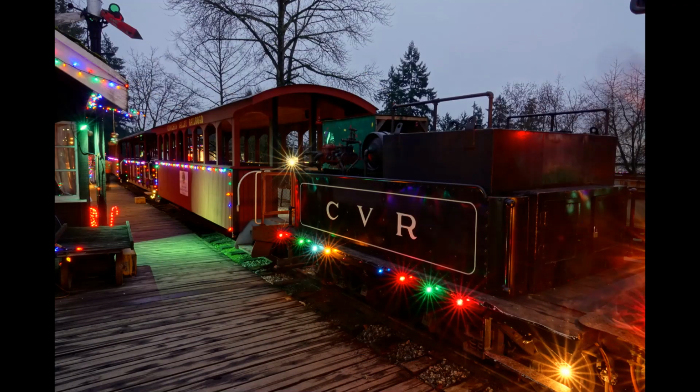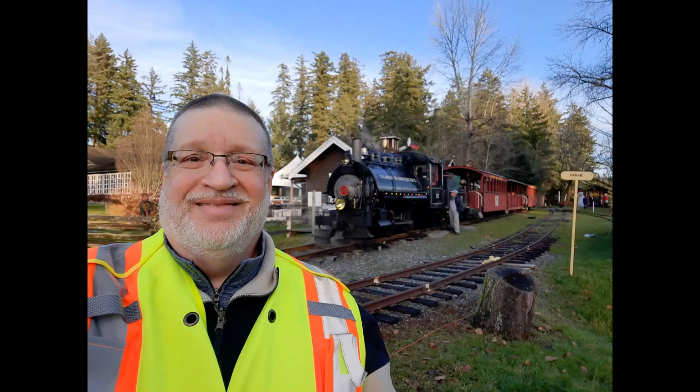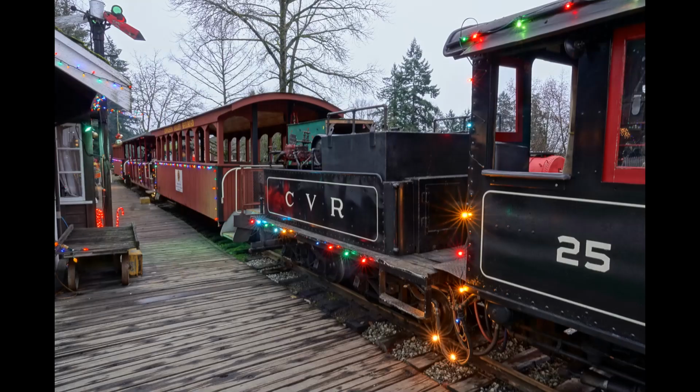During the Christmas Express events in December 2023 at the BC Forest Discovery Centre, I was able to visit 4 times as a volunteer photographer. On 3 of those evenings, I set up at or near Alderlea Station, the main train station at the centre.